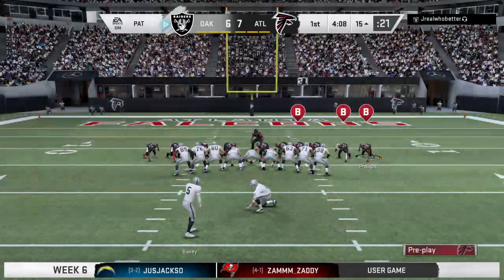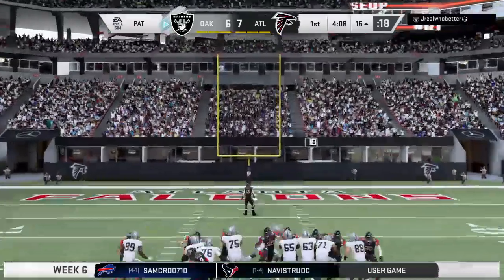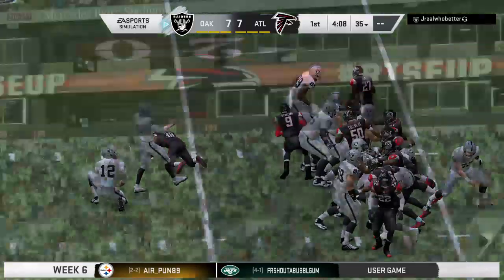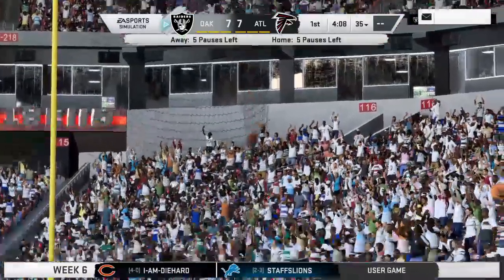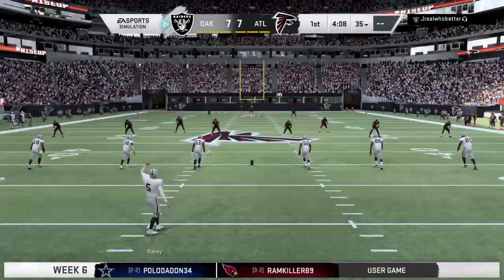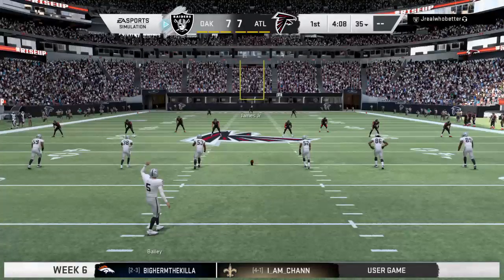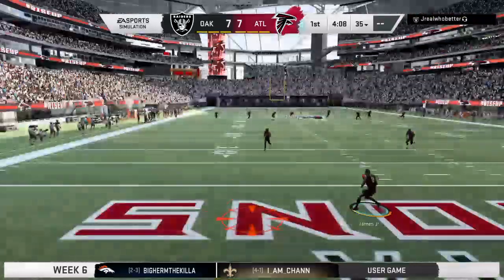Dan Bailey now for the extra point. It's good, and we're all tied at 7 apiece. Each team's had it. Each team has scored. 7-7 here as the kick's away.